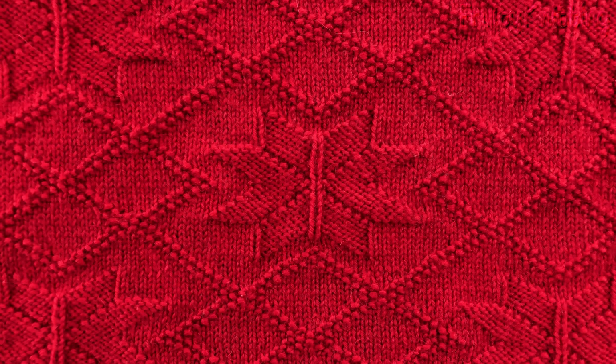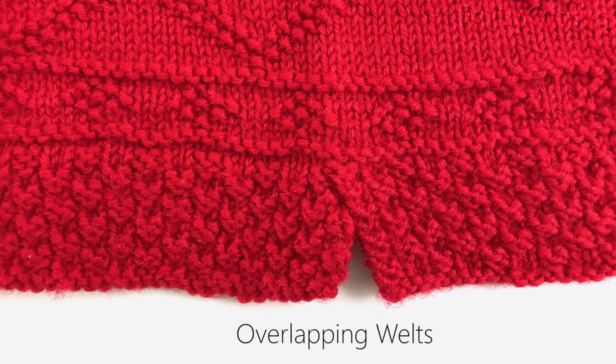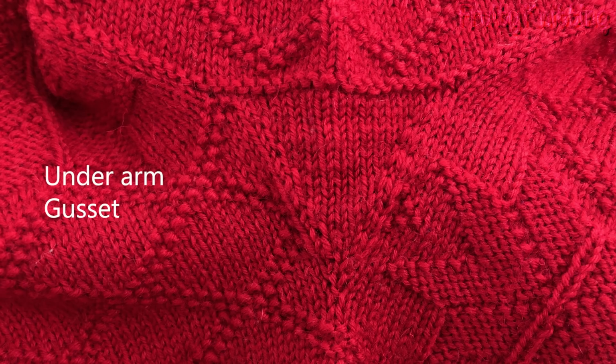so it meant one had to have very accurate knitting so that the purl stitch lines, the diagonal lines, would intersect properly. The natttrøjer is similar to the Gansey in that it has welts and underarm gussets, but these are triangular. They're more like half gussets.